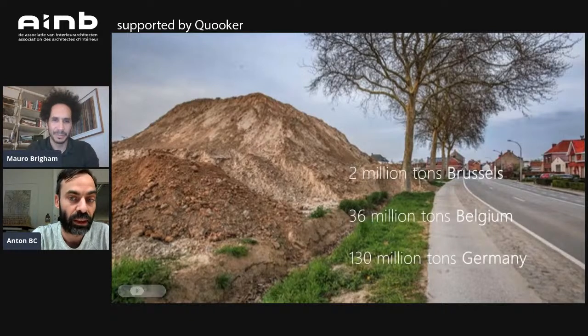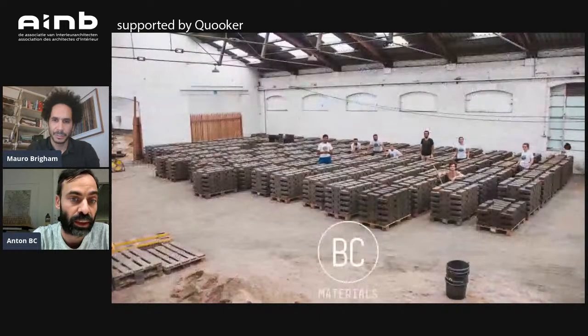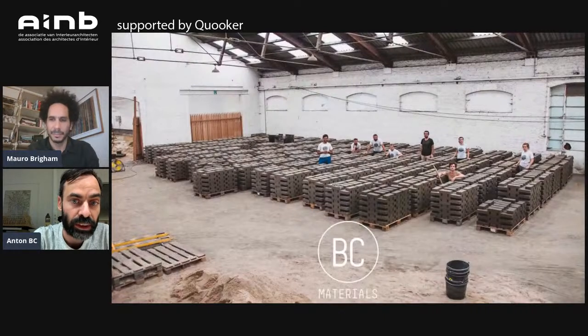It's just tens and hundreds of trucks a day that are passing from Brussels to Wallonia, sometimes to the Netherlands, because the earth is just transported and deposed in mines or quarries. At the most, it is used as a kind of foundation for a road, and that's the maximum that you see how it's used. But we see it more as a real resource that can be used, for example, to make these compressed earth blocks, as we did for this project in Antwerp.